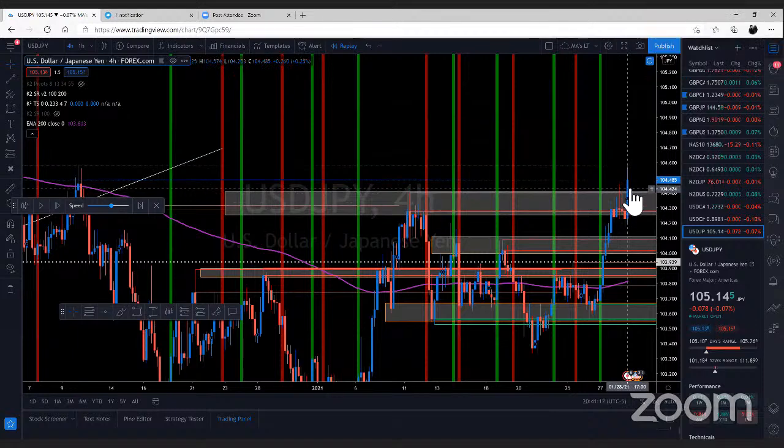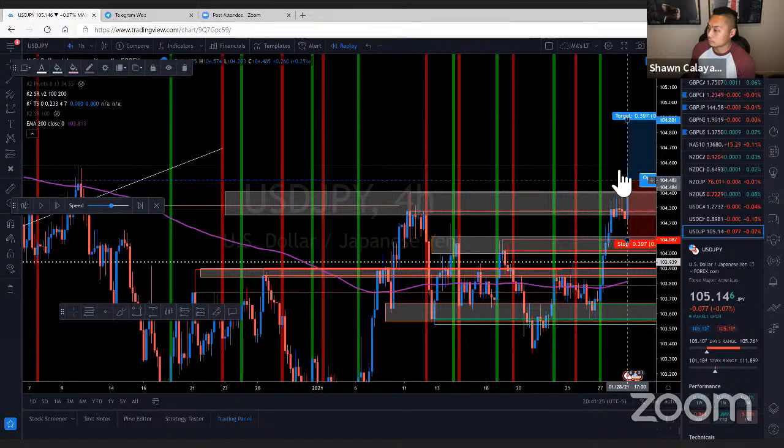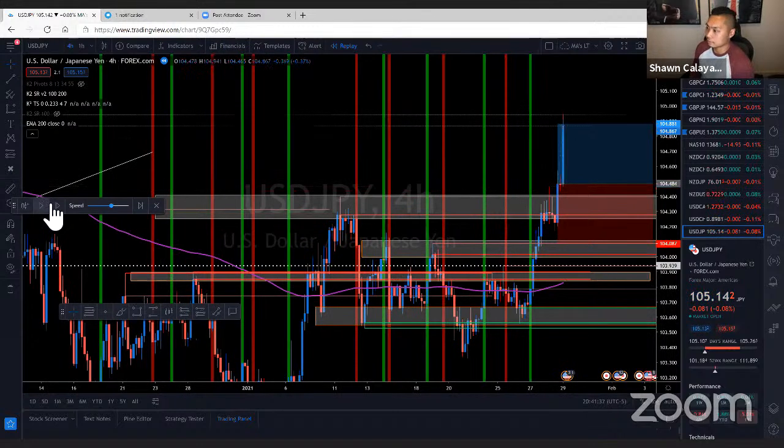Yeah. It broke and closed. That'd be the confirmation for the entry. So you take a long position right there, and then that would be your entry at that point. From right there, you would take that trade. And then if you move it forward, I think it does hit TP, right? Yeah. Go straight to TP.